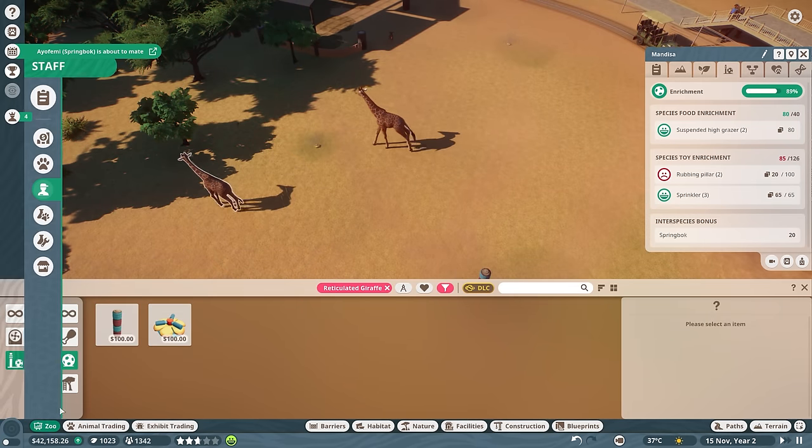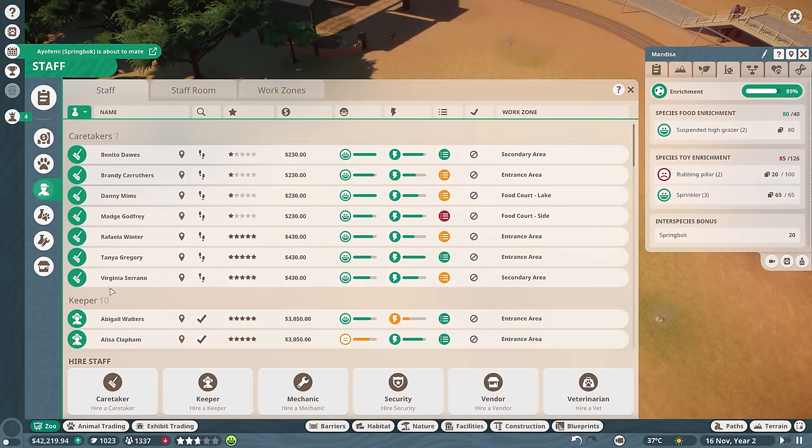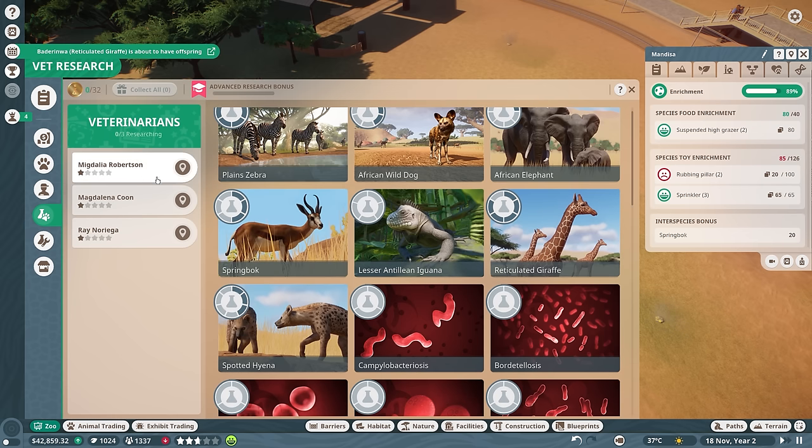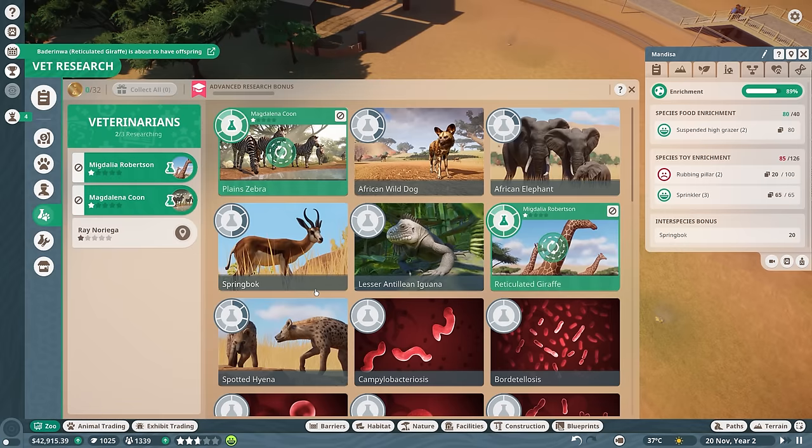So I may actually do that. Let's actually get our vets to research these guys. There we go, vet research. We have 3 vets right now. That's awesome. A little bit of research on all the creatures right now, so that's great. A lot of research on the plain zebra. That's great. And even the reticulated giraffe. Might as well finish those up.